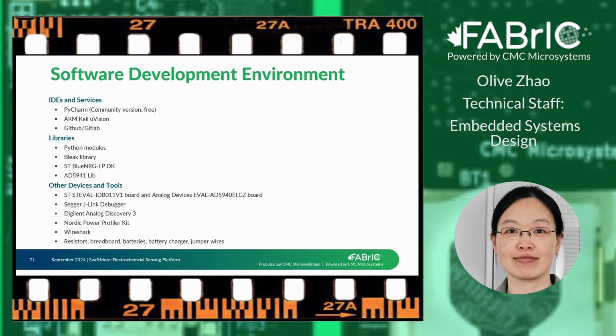application program development. The Bleak library is a Bluetooth Low Energy implementation in Python. The ST BlueNRG-LP DK and the AD5941 library are used for the server development. The ST BlueNRG-LP DK is the ST BLE stack and driver for the BlueNRG chip. The AD5941 library is the driver for the AD5941, as well as algorithms implemented for data processing.